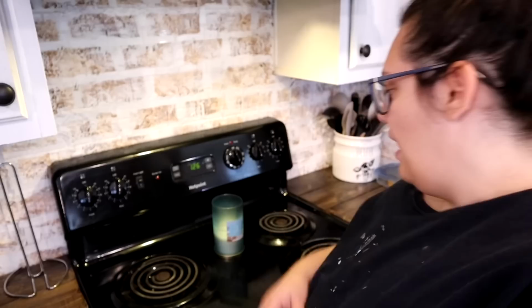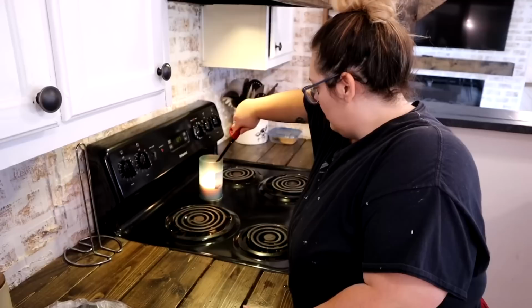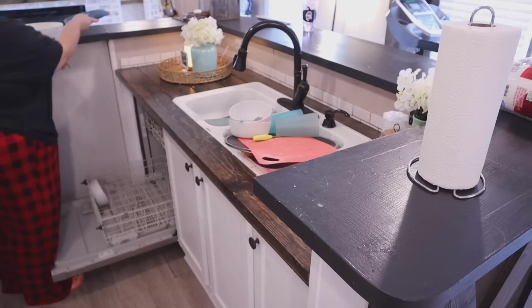And this is the candle I've been burning the heck out of. It's Salted Sea Spray from Mainstays. It smells like a clean coconut, whatever that smells like. It's almost gone. So before we start tackling any rooms to declutter and organize, we're going to maintain the areas we've already gone through, deep cleaned, decluttered, and organized, just to stay on top of things.